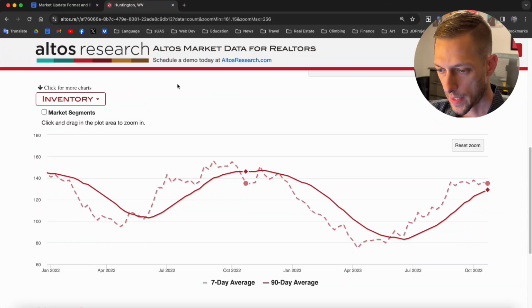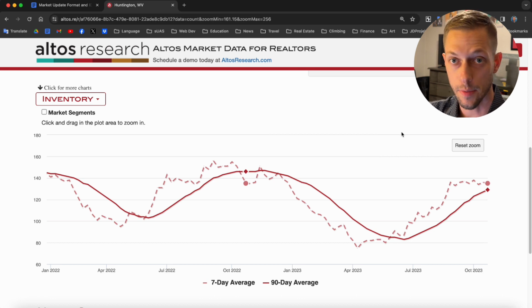So let's start off by talking about inventory levels here in Huntington, West Virginia. This graph shows that as of October 27th, there was a 90-day average of 129 homes on the market. At the same time last year, there were 146 available homes for purchase. If you have been following real estate news, this won't come as a surprise to you. The same story keeps getting spewed out, and that is that available inventory is insanely low.